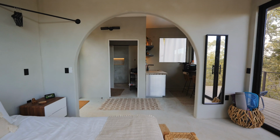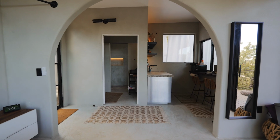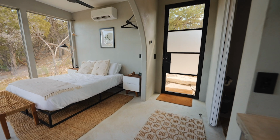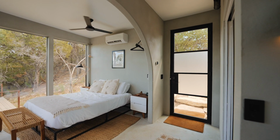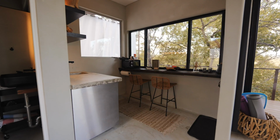On the other side, through this huge archway that kind of separates the half of this home. I love this archway. My wife loves it as well. She always comments on archways and houses. But anyway, you walk through it, and this is the other half of your home.